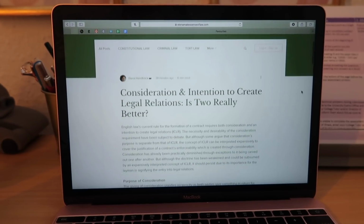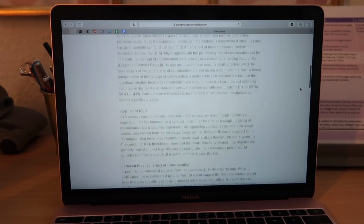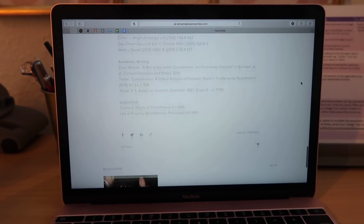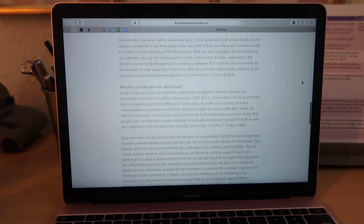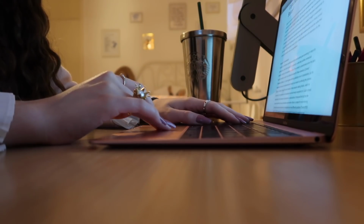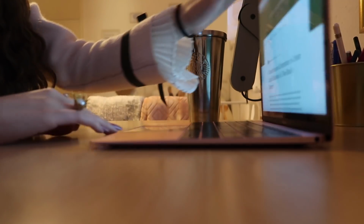So that took quite a while because I have to do my research, etc. But we ended up with a, in my opinion, quite decent essay on consideration and the intention to create legal relations in contracts, and whether or not you should really need both. Yes, I think you should need both, but opinions diverge on that one. I'm going to link it in the info box below for you guys if you are interested.